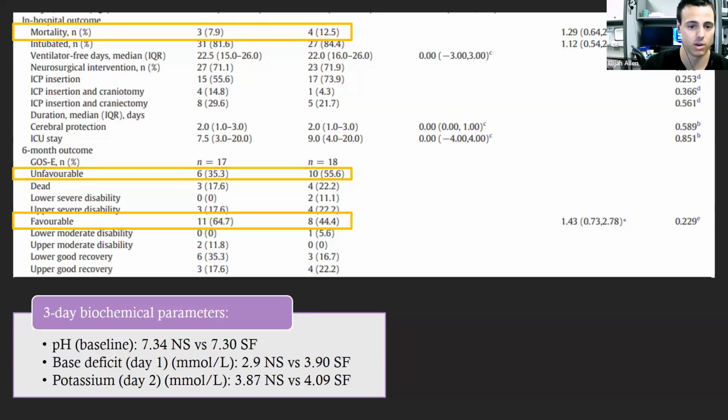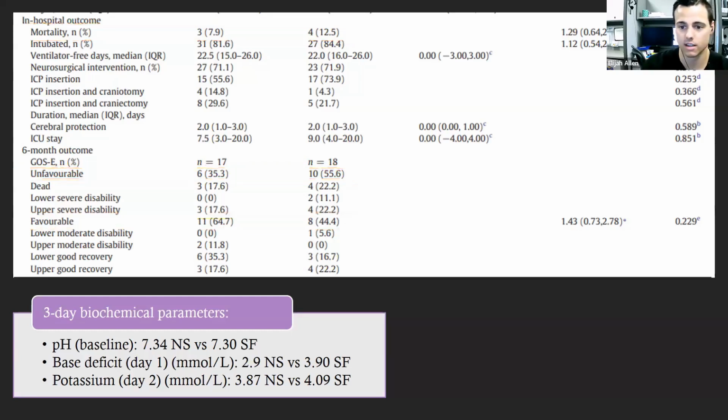And it should also be noted that a lot of these patients were lost to follow-up, which could be impacted by survivorship bias. So 55% were lost to follow-up in the normal saline group and 43% were lost to follow-up in the sterofundin group. You can see at the bottom are 3-day biochemical parameters.